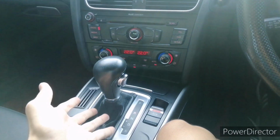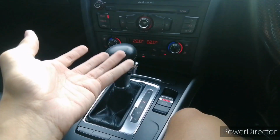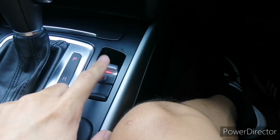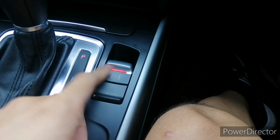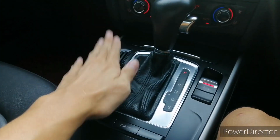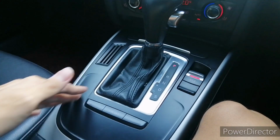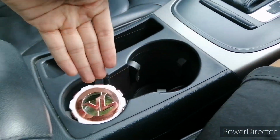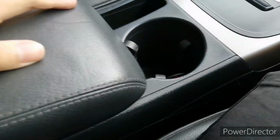So this car does not come with a reverse camera, but it does come with reverse sensors. And this car does come with the electronic parking brake, but no auto hold function. Here you get some card slots. This slot is to put your phone, 2 cup holders, one big and one small.